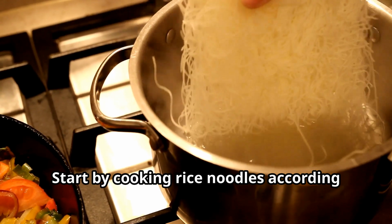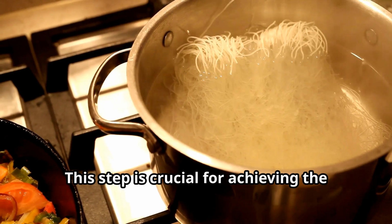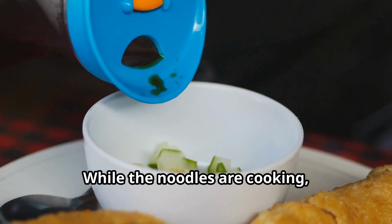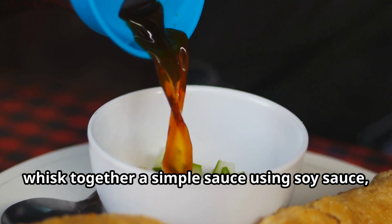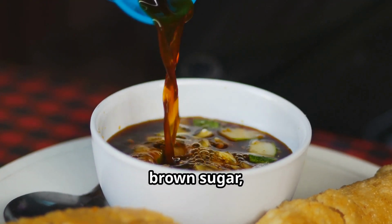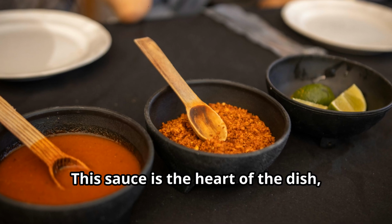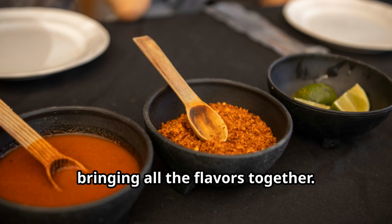Start by cooking rice noodles according to package directions. This step is crucial for achieving the perfect texture. While the noodles are cooking, whisk together a simple sauce using soy sauce, fish sauce, lime juice, brown sugar, and a pinch of red pepper flakes for a touch of heat. This sauce is the heart of the dish, bringing all the flavors together.